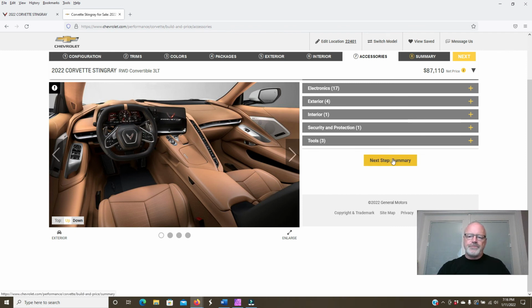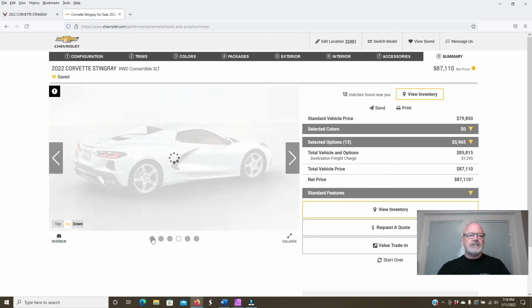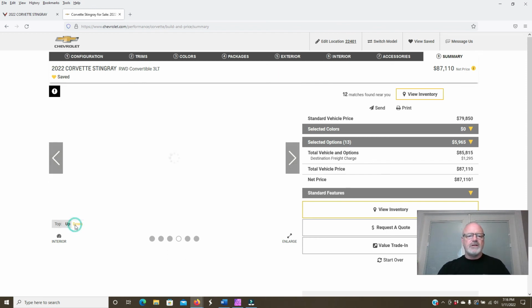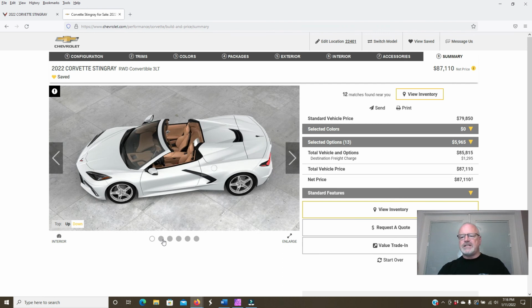So anyway, let's go to a summary here. We'll go back to the exterior, just so you can see a couple of the different angles. That's with the top up. It'll come back up now with the top down. And to me, that's just an amazing looking car. And this time, as I spec'd it out, it was just over $87,000. If you can get it for MSRP, that would be wonderful.